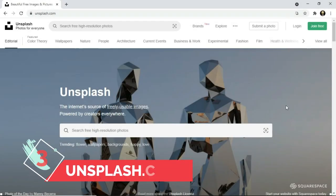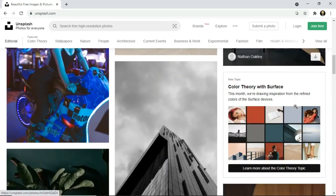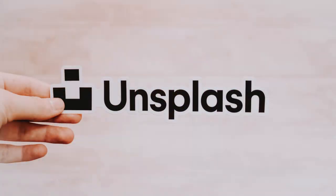Our number 3 spot is unsplash.com. With millions of amazing free stock photos, there won't be anything you won't find on this website. With more photos getting added every day, this website is very popular and amazing for stock photos.